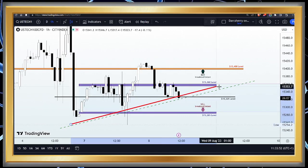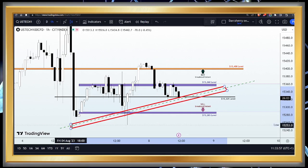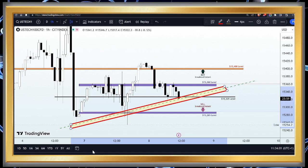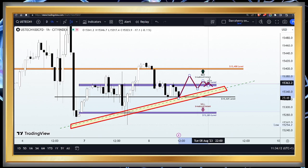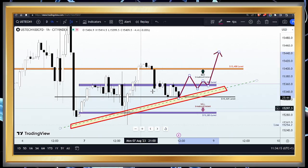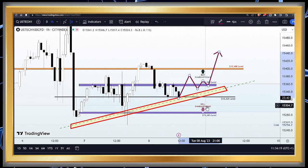So what this simply means is that as long as price remains above the ascending trend line, we shall feel comfortable buying the USTech100. So we can position ourselves above the 15,360 breakout retest. Remember, you want to see a retest before joining that bullish move, after which we can have a buy stop order above the 15,400 to capitalize on an uptrend continuation.